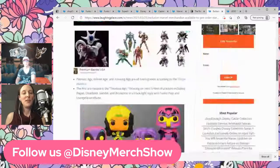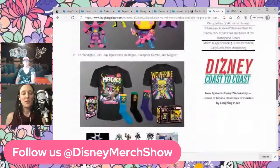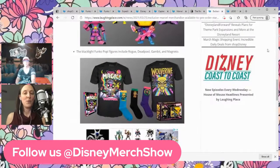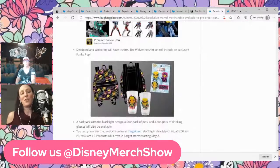And then we'll be getting the Patriotic, the Infinite, and the Amazing Ages in the coming weeks, with other characters like Hulk, Thor, Black Widow, Captain America, Iron Man, Spider-Man, and Black Panther, all to be featured.